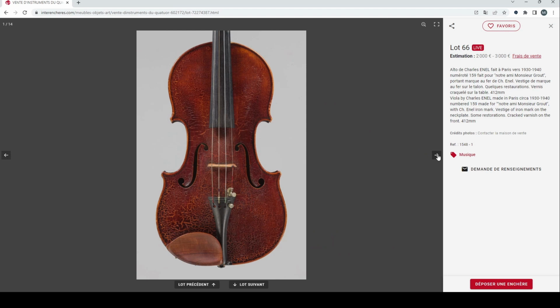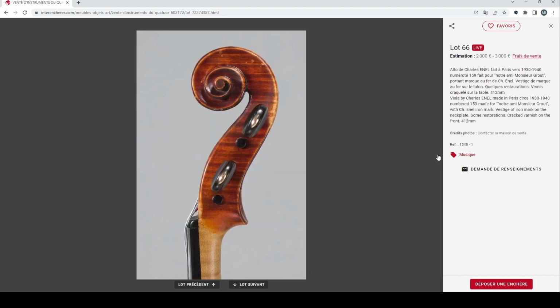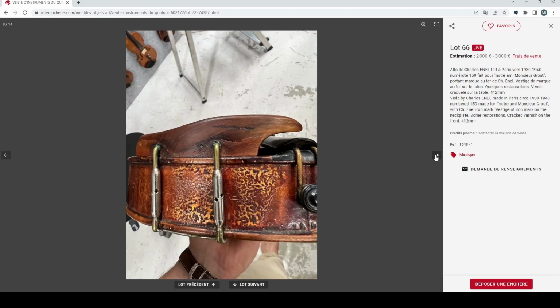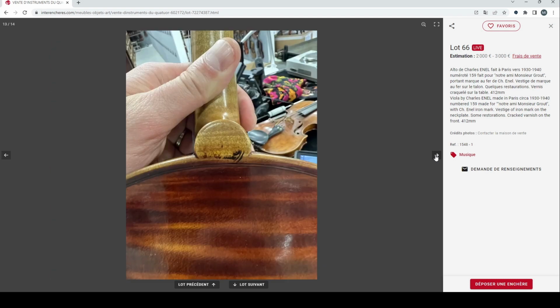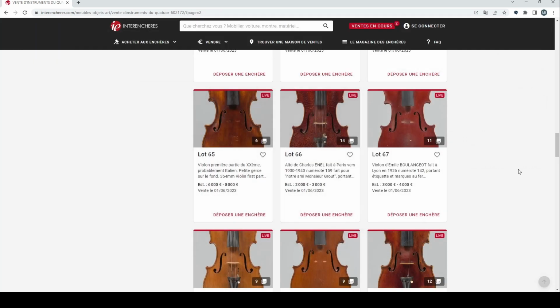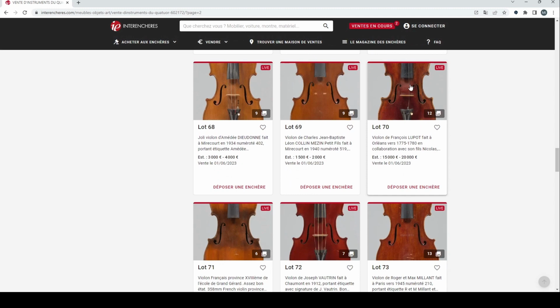Let's have a look at this violin here. Viola by Charles Enel, Paris, 1930 to 1940, 2 to 3,000. Pretty serious kind of crackle on the varnish there, all over. You can see. I quite like that look, but to a lot of people that's probably really not good, but I quite like it. It looks quite nice. 2 to 3,000 there. Let's see what else we've got here.